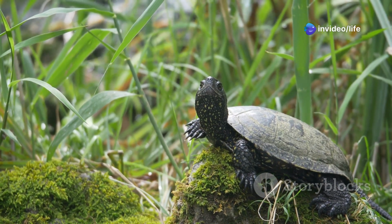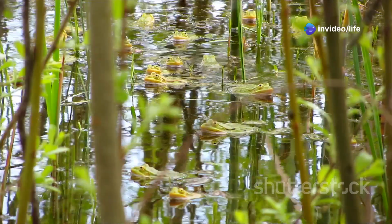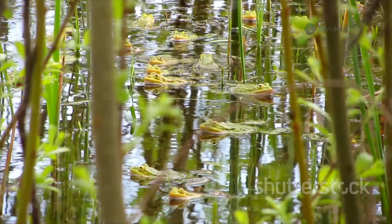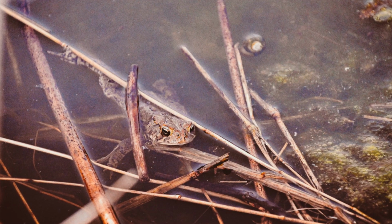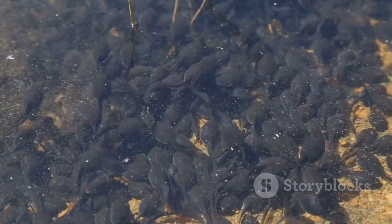Frogs and toads belong to a special group of animals. This group is called amphibians. Amphibian means two lives. This is a very good name for them. It tells us something quite special about their life story.